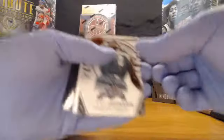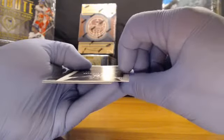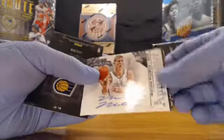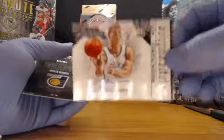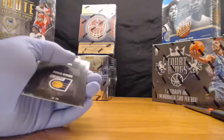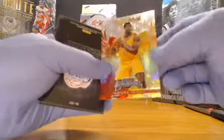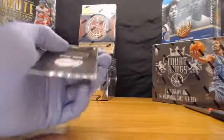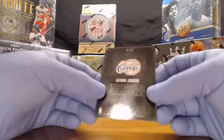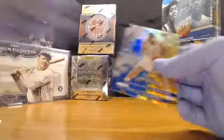You guys are mean. Larry Johnson, here's your auto. Mason Plumlee, rookie for the Nets. Rookie auto. That one is unnumbered. That one's a base one. The Brooklyn Nets is a Raz. AYJ gets another hit on the Raz. Andrew Bynum for the Pacers, 112 out of 349. That's Antawn Jamison for the Clippers and a Ryan Anderson for the Pelicans, unnumbered.